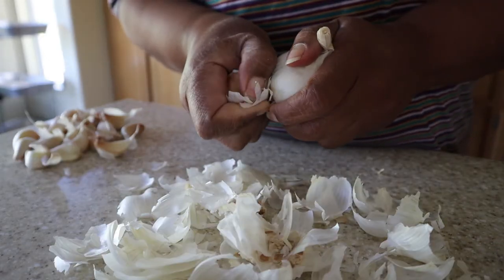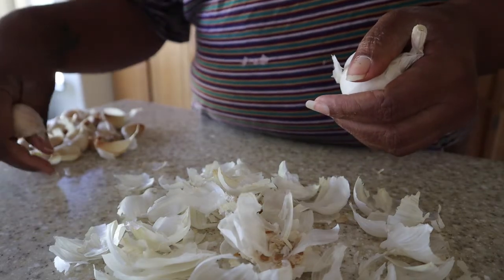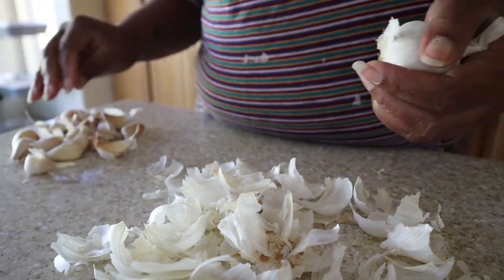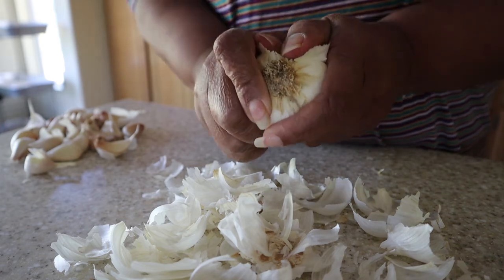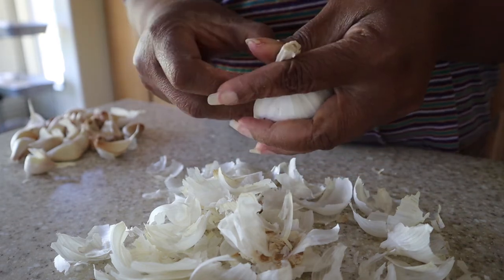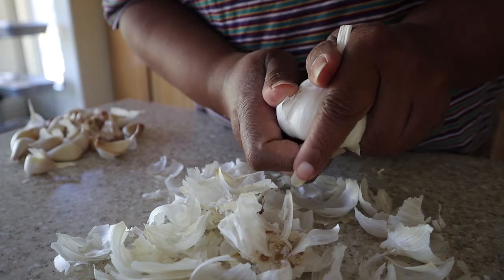I love the smell of garlic. You guys, you might think I'm crazy after this, but if you don't already think I'm crazy, I love the smell of garlic so much that after I do this, I sit back and I smell my fingers for a long time. Okay, that's probably more than what you needed to know, right?